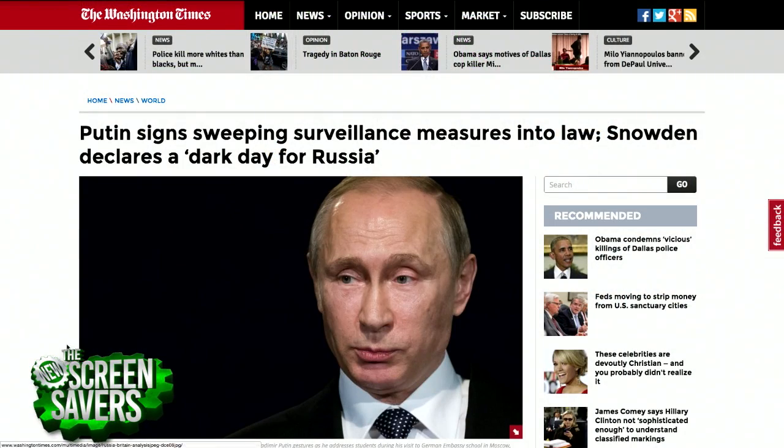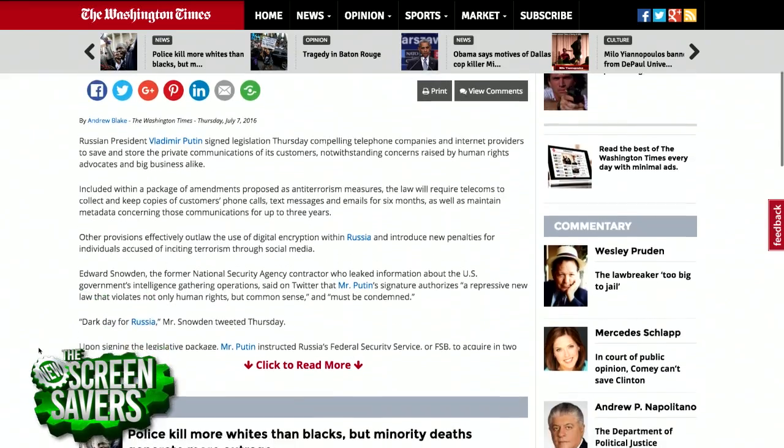It's interesting, these are kind of tied together. On Thursday, the president, almost tempted to say for life, of Russia, Vladimir Putin, he's starting to look more and more like one of those guys, president for life, signed a sweeping surveillance measure into law in Russia that in some ways is what I'm afraid will happen here. It compels telephone companies and internet providers to save and store private communications for 6 months, and that includes phone calls, text messages, and emails, and all the metadata for 3 years. But the thing that really worries me is it effectively outlaws encryption within Russia. Entirely outlaws encryption.